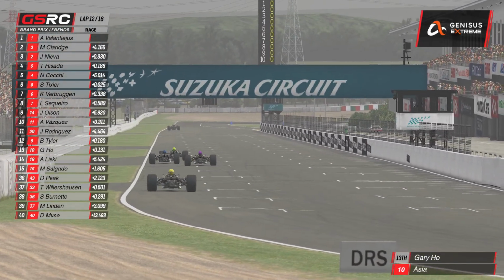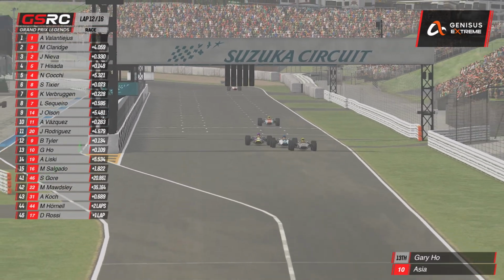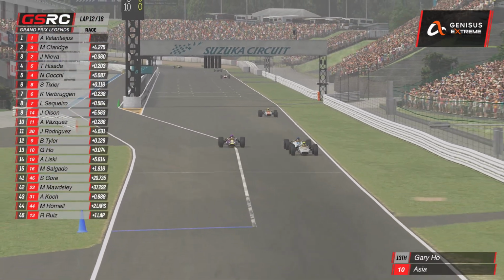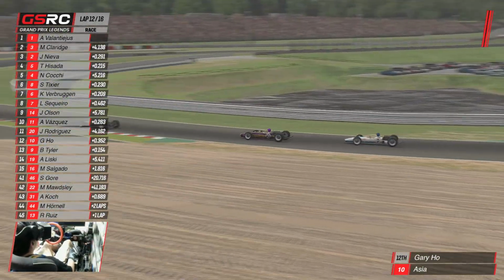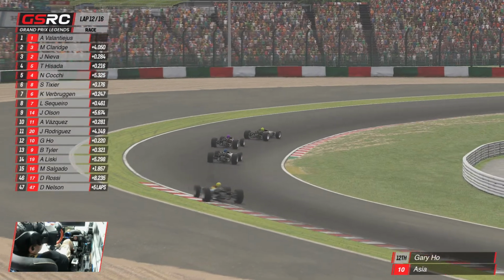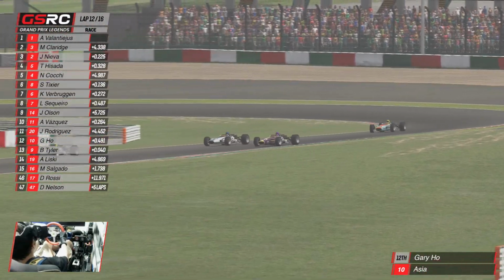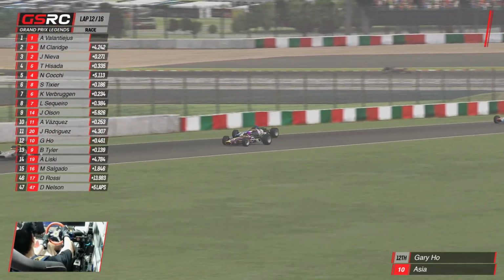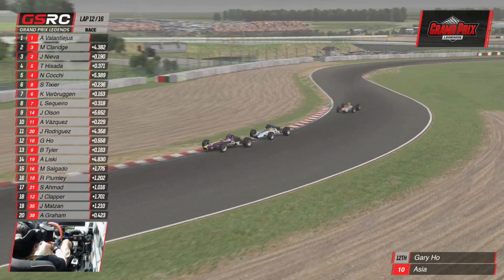Here comes Gary Ho on the straightaway. Oh, he's got a very good run, but he's going to have to be brave into the braking zone. He's not quite fully alongside Bill Tyler yet. He is brave in the braking zone. Maybe too brave. Can he tuck it down to the second apex? No, he's going to miss out. Bill Tyler says, thank you, there's my opening. He's going to try to stick his foot in the door, but no, it gets shut, and Gary Ho will finish the pass for 12.